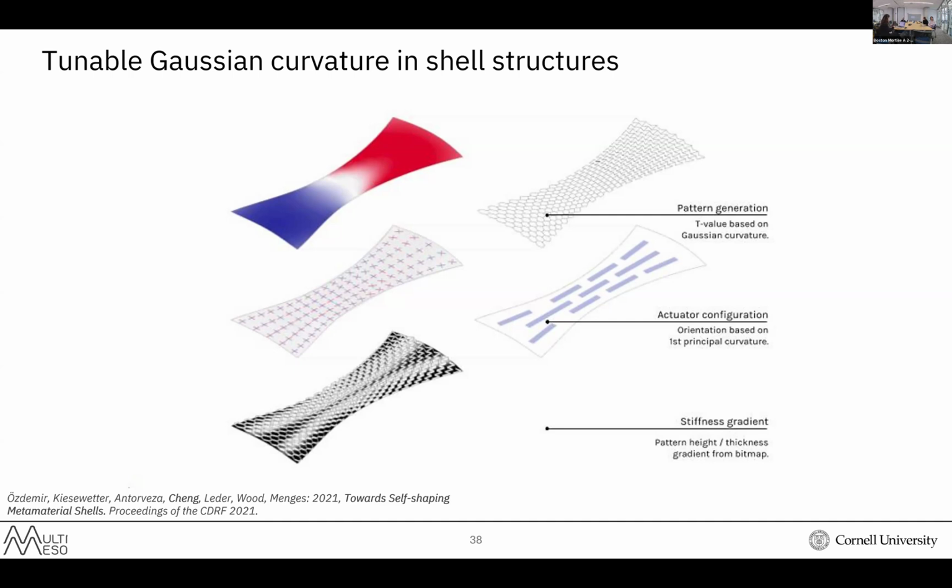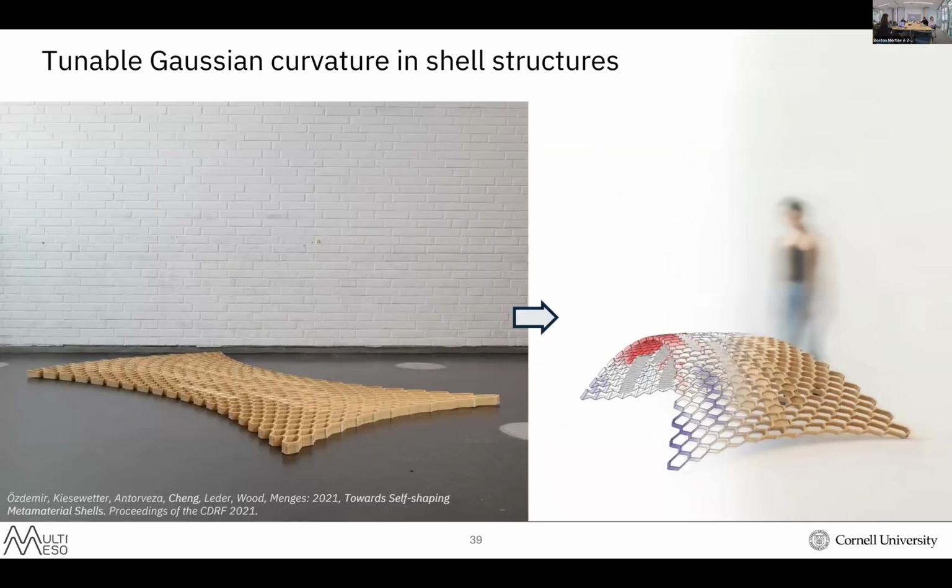contract in different directions. So the pattern allowed us to do this, and we fabricated this 3-meter long, functionally graded structure with varying Gaussian curvatures on the surface. And it took 13 hours to print, so considering that size, a relatively fast result. And we also published a paper out of it, and this is actually the largest thing that we've printed so far. So hopefully we're going to continue printing even larger things.